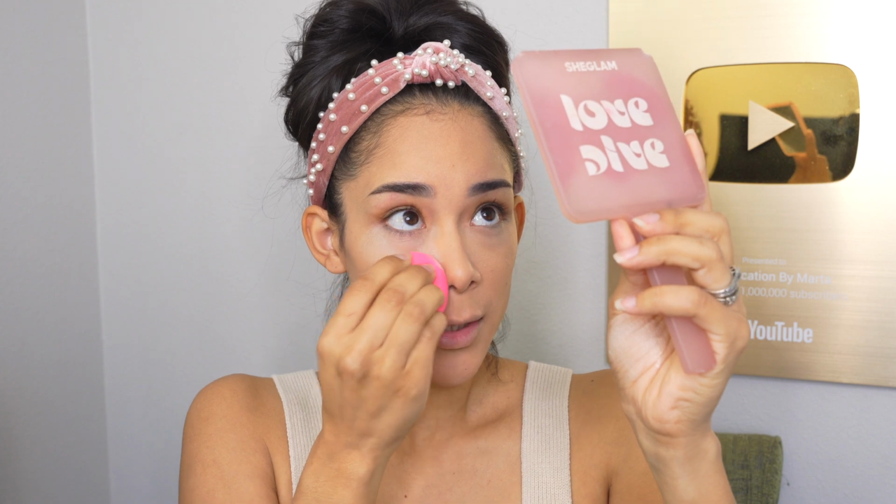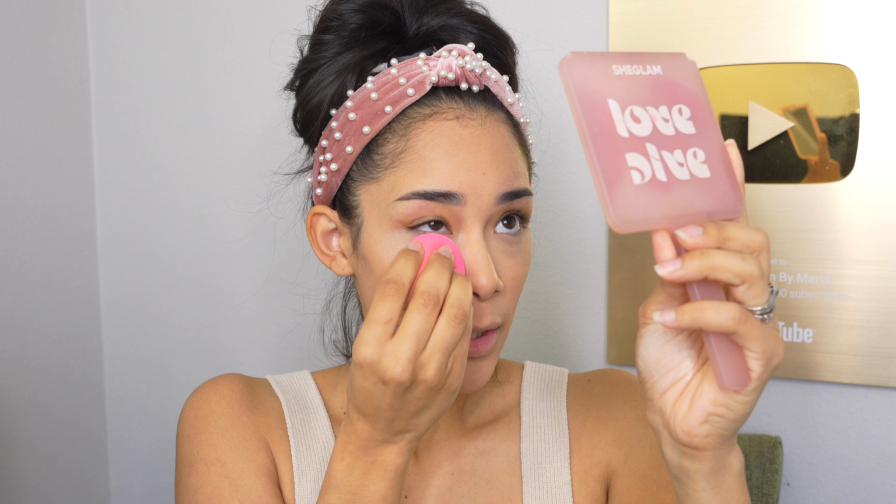Before you apply it, make sure everything is still nice and blended. Then I do it in tapping motions, pressing it into my skin. Most of the product, I want it to go right under my eye, so the concealer does not move at all where I have those little wrinkles under the eye. So that's where I want most of the product, and then I just apply the rest up here and then down here and also on the side of my nose.